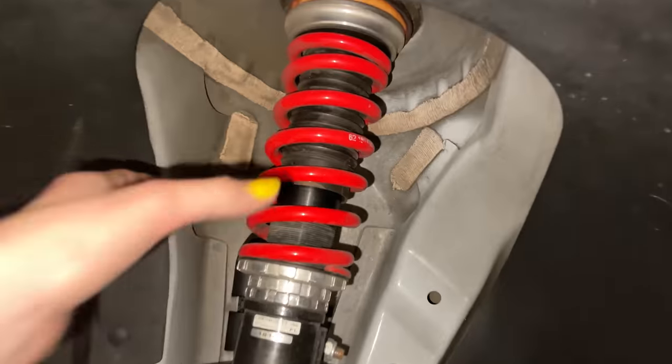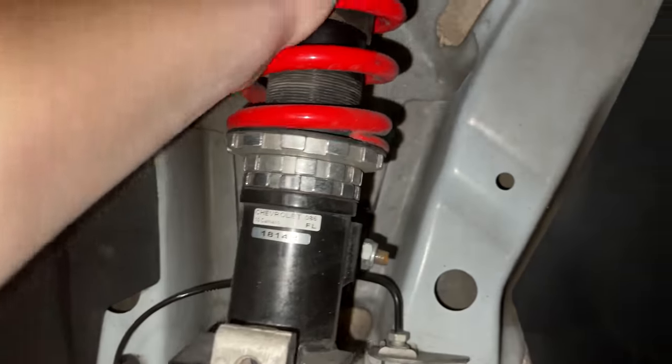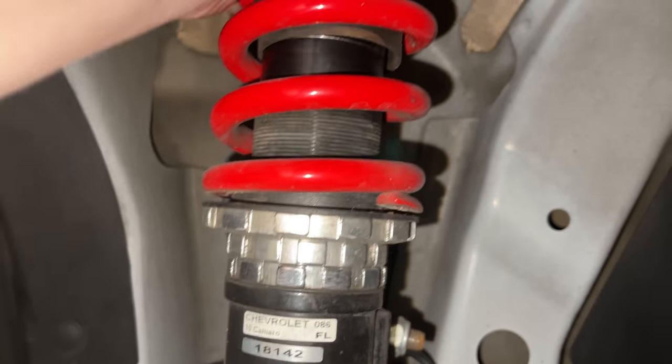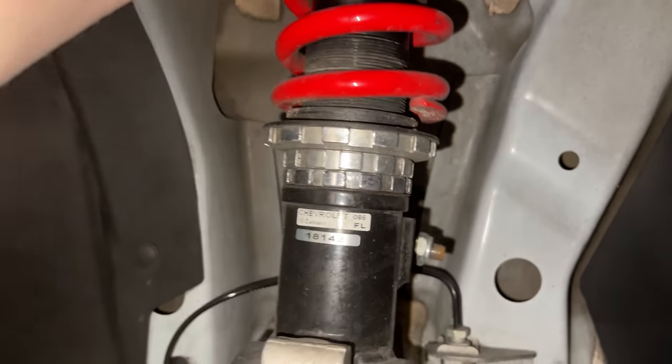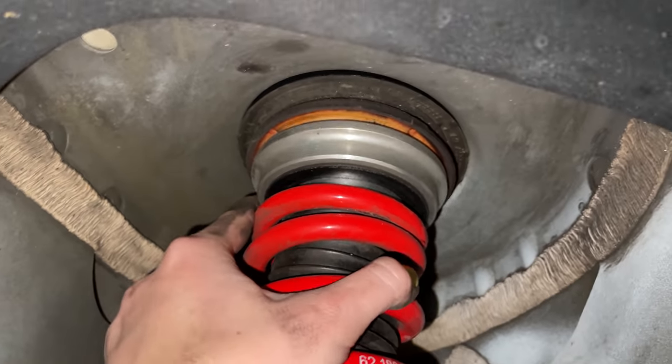Now I'm on the driver's side. This one's not nearly as bad. The spring doesn't move off, but if I start shaking it, I literally just took the entire thing apart. That doesn't look as bad up there. It's not shattered.